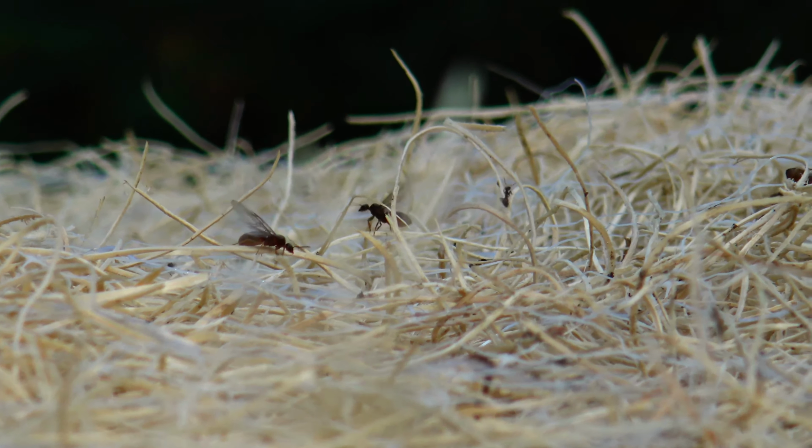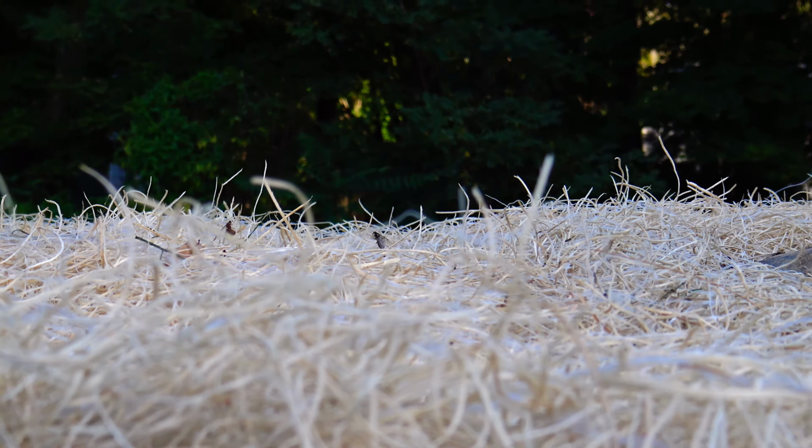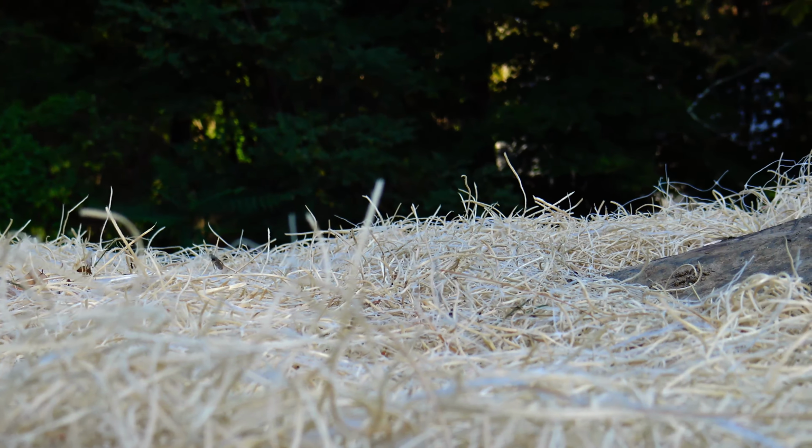Now these things will take off in flight. A lot of times they swarm in people's basements. There goes one. Oh, I missed him. There he goes. See him? Flying away. So, and they swarm by the hundreds. Could be thousands, depending on the size of the colony. Usually not the same level of swarm as a termite.